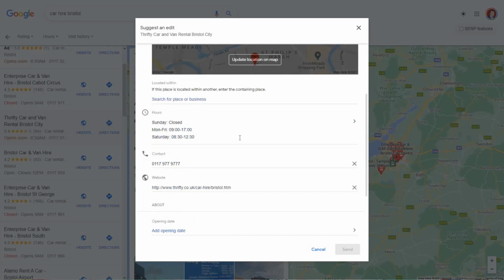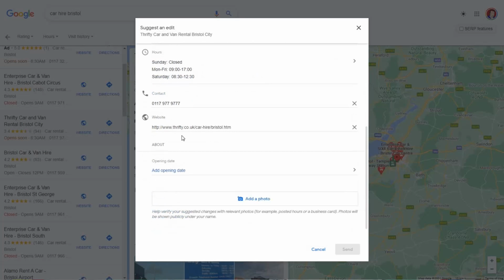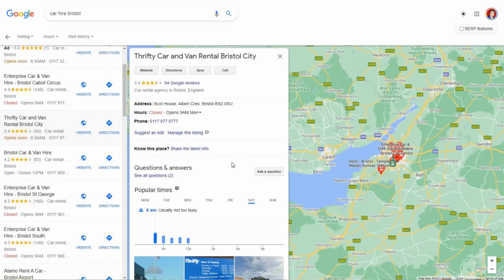It could just be the hours you don't agree with, it could be the contact number is different. You might find their website isn't what it's saying. You've got lots and lots of ways of making changes, and those changes will just be flagged. It won't necessarily happen, but it just enables Google to approve it or disapprove it. And it just means then the accuracy of the results improves.